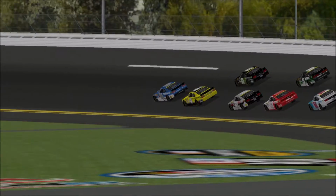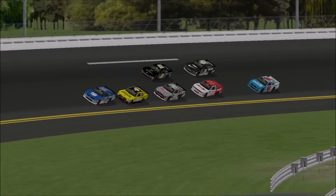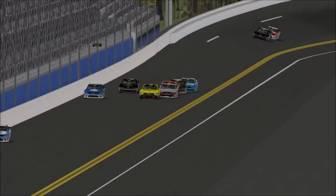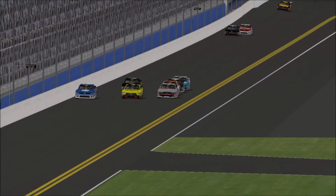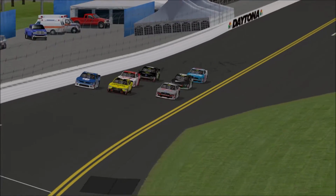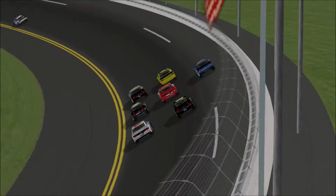I want to see the 4 trying to make a move here. Here comes the 89. Last season in Cup wasn't so good for him, but maybe we can see him have a comeback here, which he's going to push the 4 to the lead. Going 3 wide, actually. Yeah, he is going to go 3 wide and try to take the lead here, which I think he's got the advantage for the bottom lane. The 82 behind them is lurking.